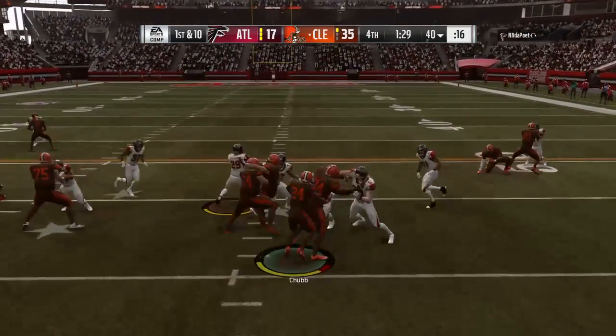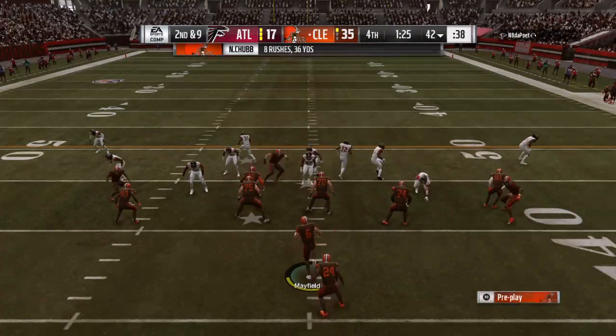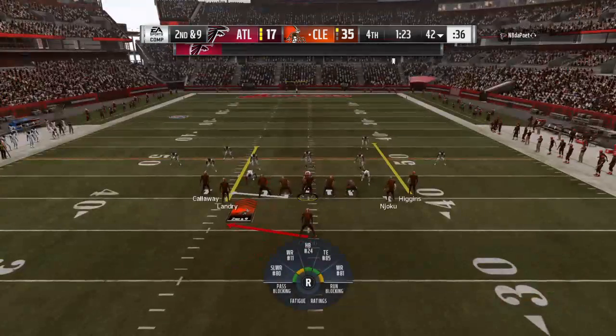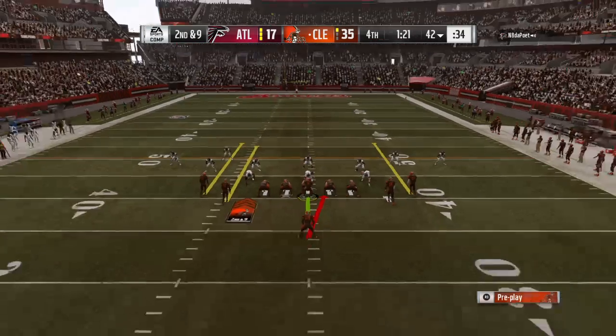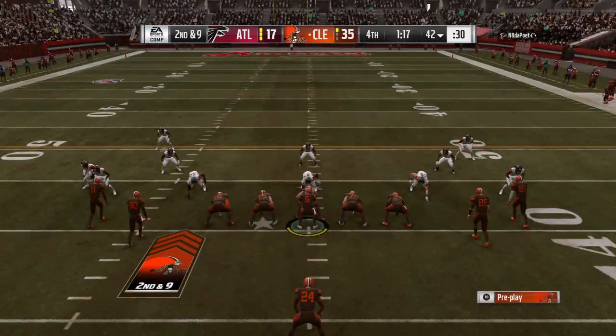A give. This is Chubb. And he'll push this forward only to about the 42-yard line. Credit him with a 1-yard gain there to make it 2nd and 9. That's what you want. Straight ahead, positive gain. Just keep that clock ticking.